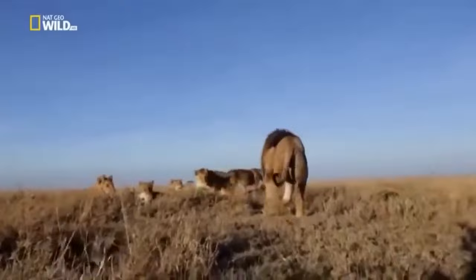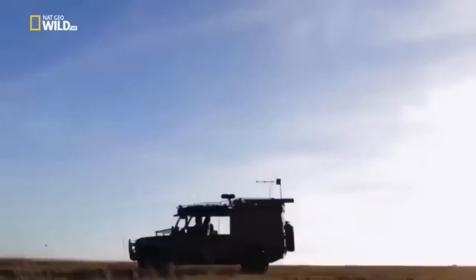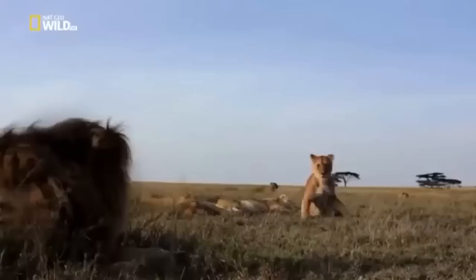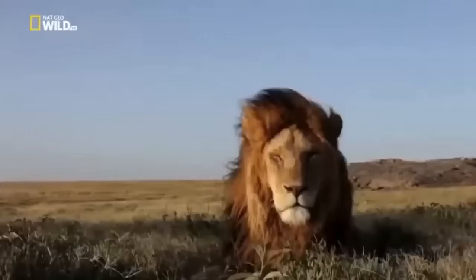Luckily, this turns out to be Seaboy, the massive male who fathered several of the Vumbi cubs. But that still doesn't mean he's in for a warm welcome. The first time that we saw Seaboy with the females, it was tense. It was this uneasy truce that seemed to be established out there where they were tolerating him, but he wasn't allowed very close. And so he was there, but on the periphery.